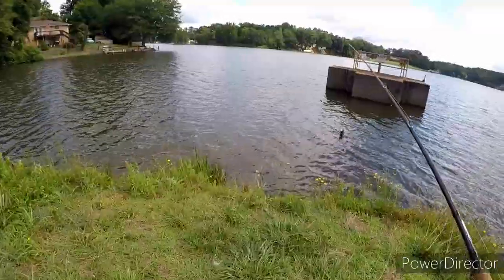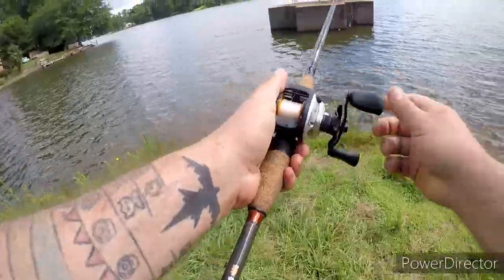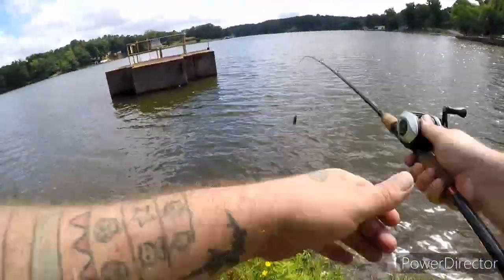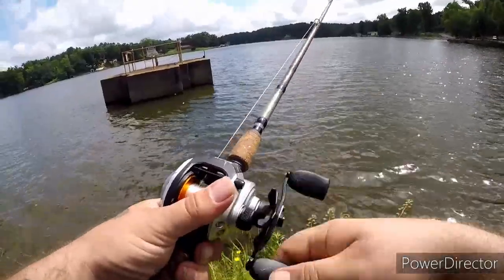Grassy little spot to stand for a minute. I'll throw this bag down. Ooh. Jeez. Government property, no trespassing. It's because we all want to mess with your drainage.